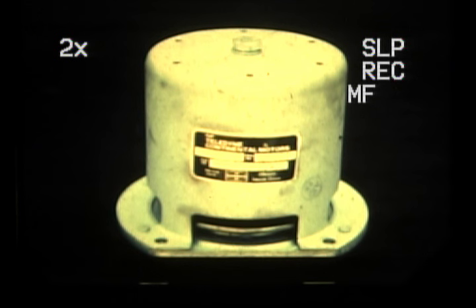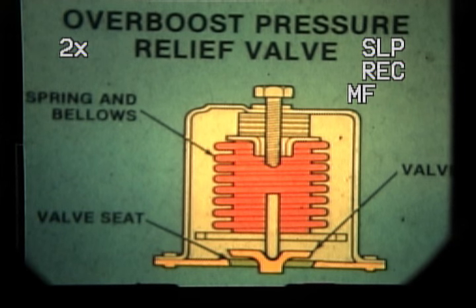This valve is mounted in the induction system between the compressor and air throttle valve. This cutaway view of the relief valve shows the bellows and spring assembly enclosed in a housing. The bellows and spring hold a valve in a valve seat that is part of the mounting flange. The bellows is evacuated and sealed to provide a constant pressure on the plate, regardless of the operational altitude.